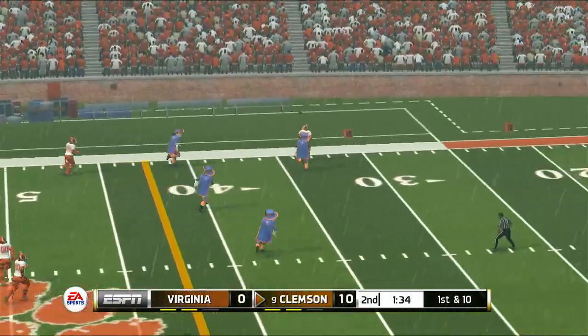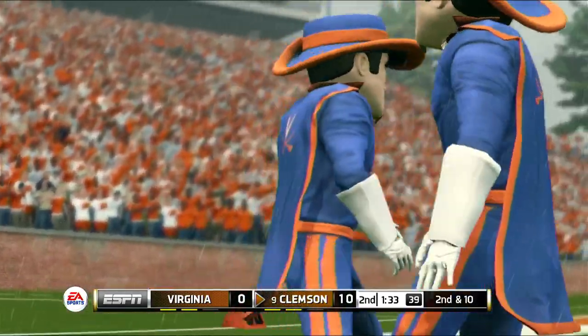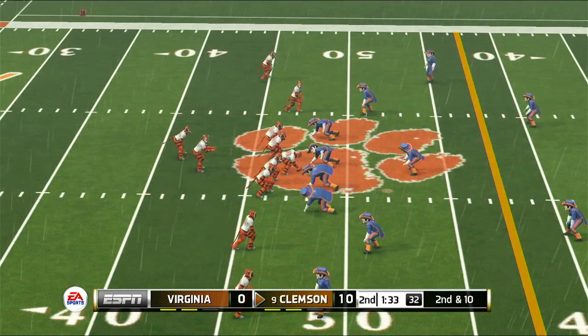He zips it. You know, when you feel pressure like that, the worst thing you want to do is just throw the ball into coverage. He got away with one right there. He's very fortunate. Next time, he should just throw it away out of bounds.